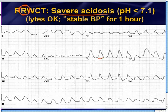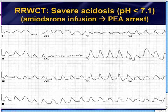Take a look at how wide those QRS complexes are. You have to agree, that's really wide, okay? So regular, really wide complex tachycardia. This patient's chugging along, pseudo-stable for about an hour, and then they finally got the 12-lead EKG and said, oh my gosh, it's regular, it's wide, this must be ventricular tachycardia. They gave the patient some amiodarone, and the patient went right into a PEA arrest and also could not be resuscitated.